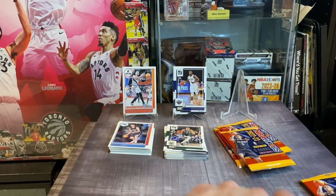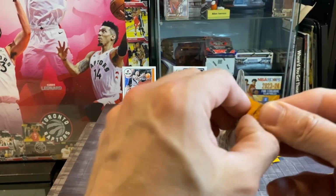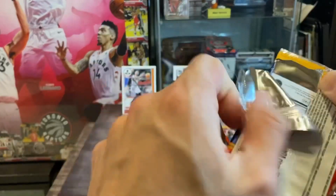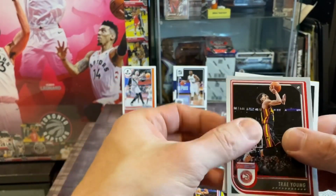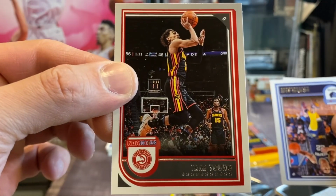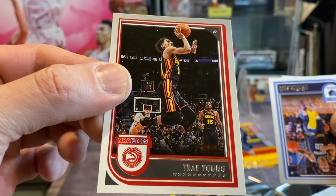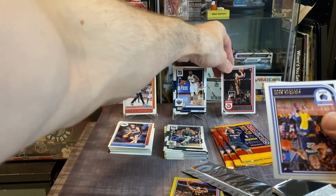Right on. All right. Four more packs. Let's see what we got. A whole lot of nothing, but what else would you expect from the dollar store? Got Trae Young. Who knows if he's still going to be a Hawk for much longer, but for now, we'll give Trae the throne.